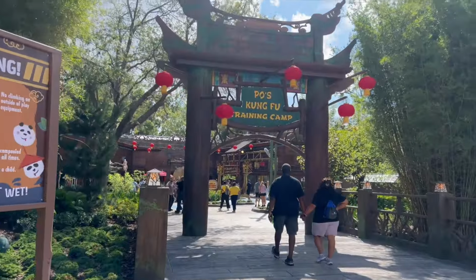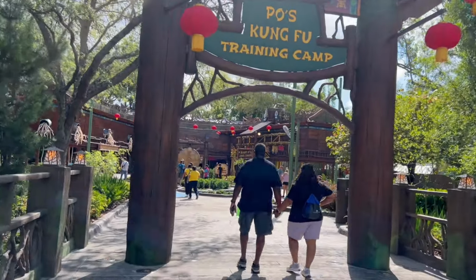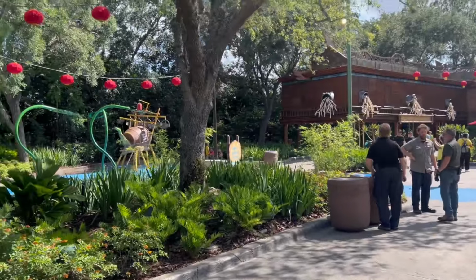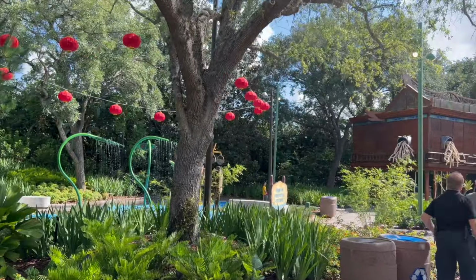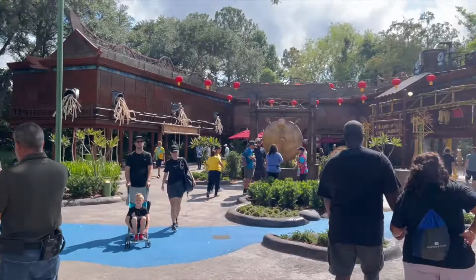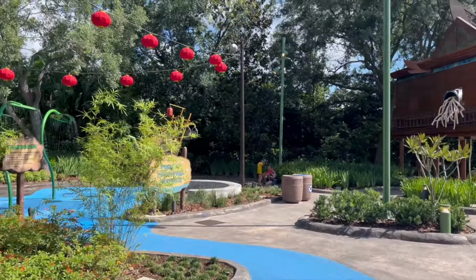All right, we're now going to Po's Kung Fu Training Camp. This is the furthest back area of DreamWorks Land. This land has a lot going on. Like, there's a lot to look at, a lot to do. Another water play area is called the Pond of Perpetual Wetness. Kids won't even know how to say that middle word, but you know, they'll have fun getting wet.